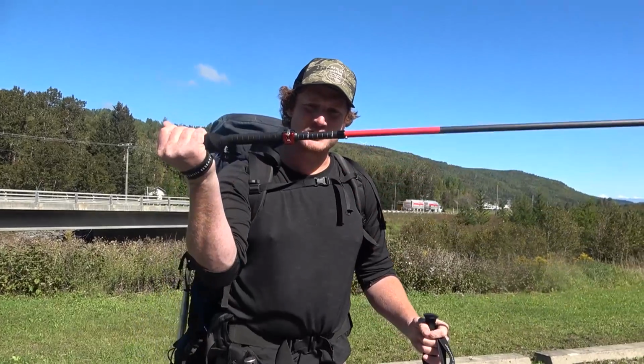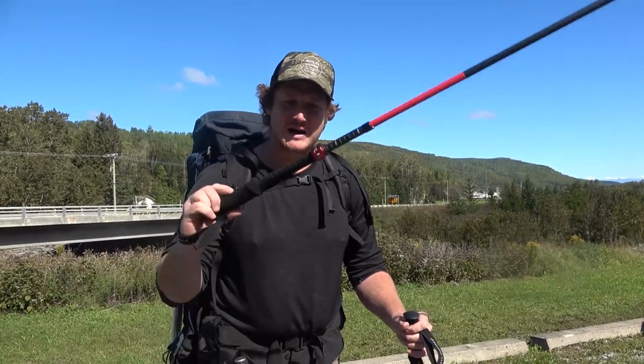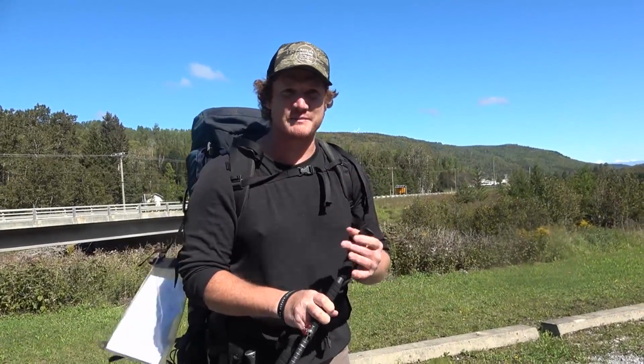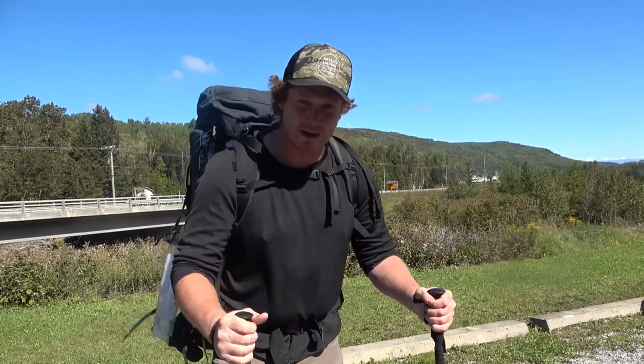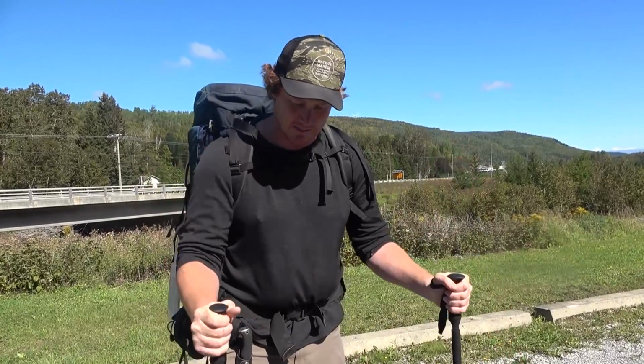I got these new trekking poles. These are MSR Ascent carbon fiber trekking poles. New, super stoked to use them. The older ones I had eventually broke, and every time I put weight on them, they kind of sunk down. So these have a different locking system and are gonna be much better.